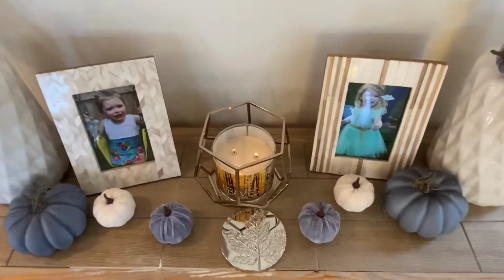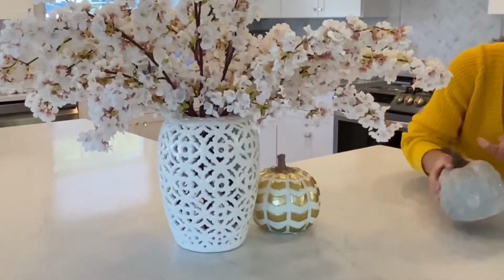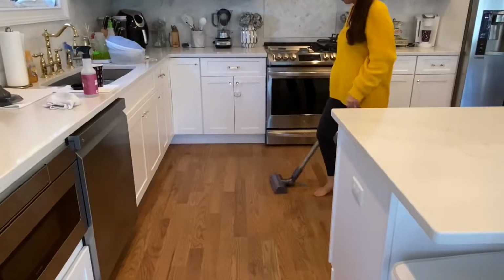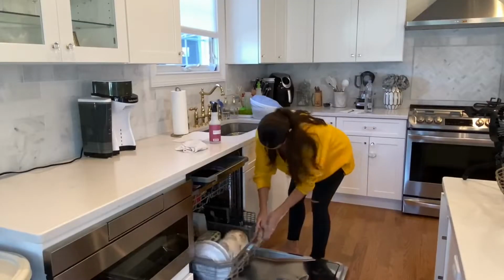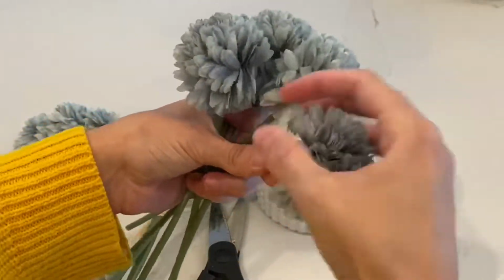So what color themes are you guys going with for your fall decor? This year, I just wanted to stick with things that I already had, and then I'm just adding in a couple new pieces here and there. And I will link everything down below.